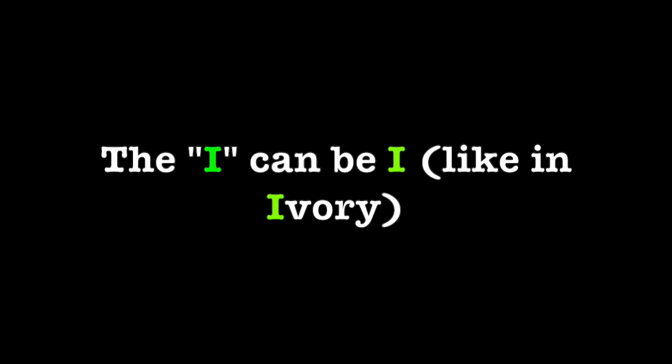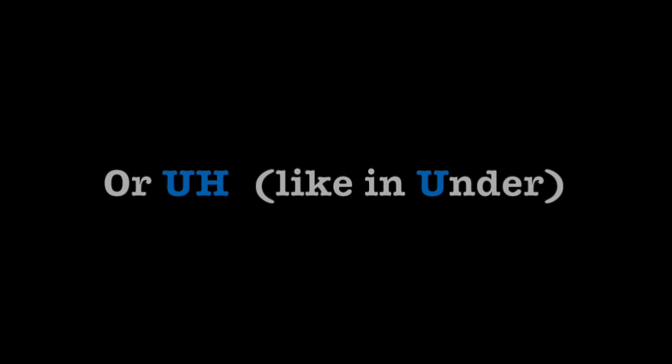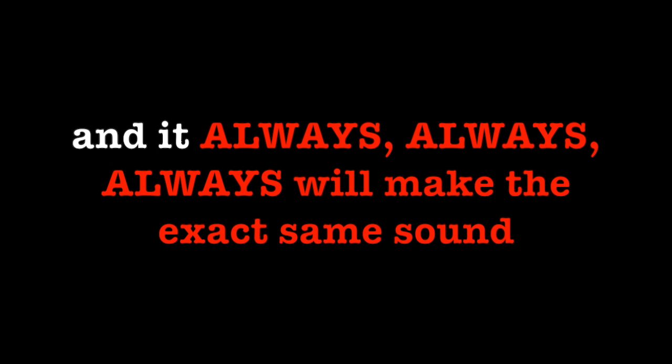The I can be I or I. The O can be O or A. The U can be U or in English. Okay, now in Spanish, it is a lot simpler than that. In Spanish, each of those vowels only makes one sound, and it always, always, always will make the exact same sound, with very, very few exceptions, which we will go over later.